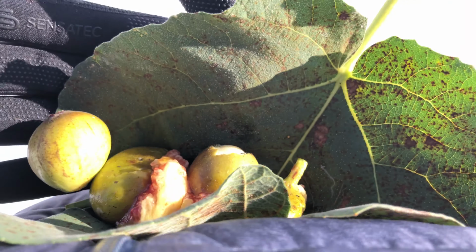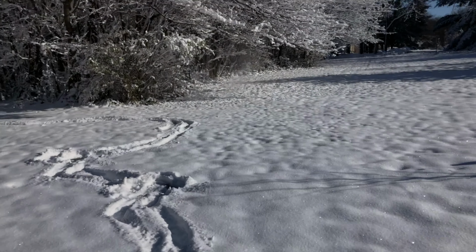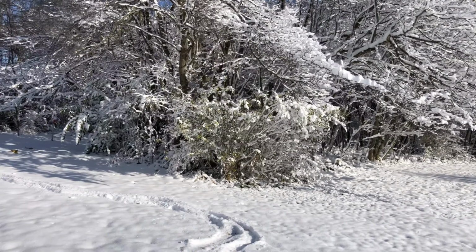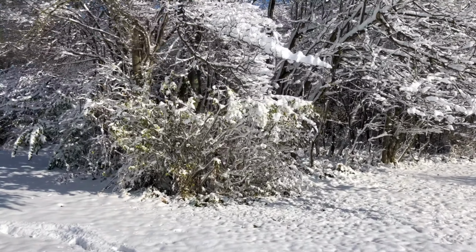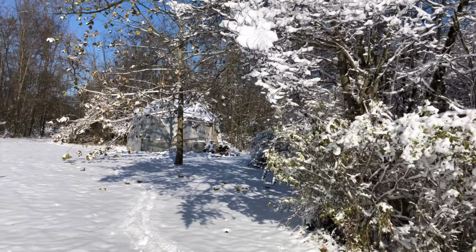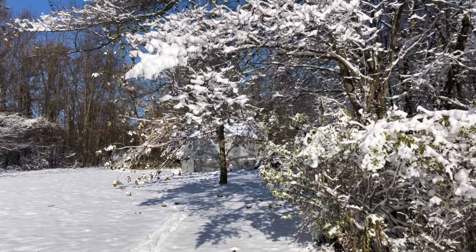These figs are going to be so yummy. They're nice and cold. What a great morning snack. Note to self, do not put ripe figs in your winter coat pocket. It got a little mushy and now I have to do laundry.